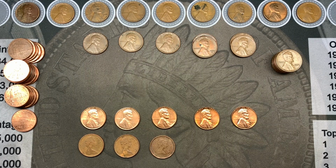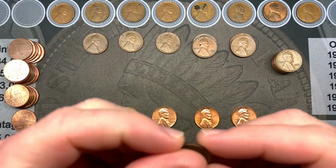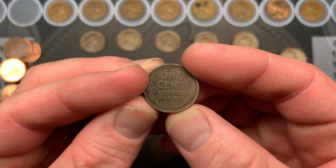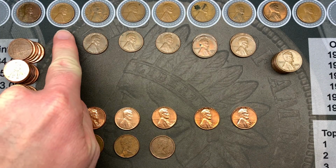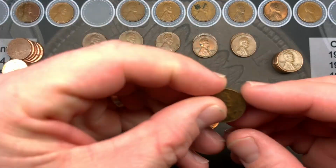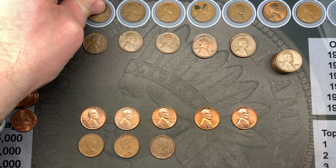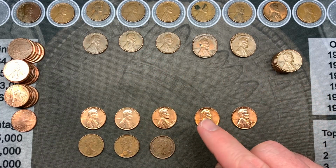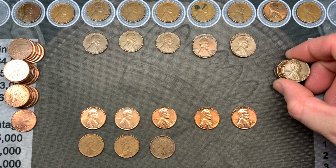So we are all done hunting through the rolls, and this is the overall wrap up. We ended up with a total of 16 wheat cents, and the oldest of the bunch was this 1918 that my wife found. Very cool. Definitely fill a spot in one of my little helpers' albums. They already had the 1927 and the 1936. Both of them had that. So those won't go in the albums. And we just had some common 40s and 50s. Nothing low mintage. We did get a bunch of 1959s, so that was cool.